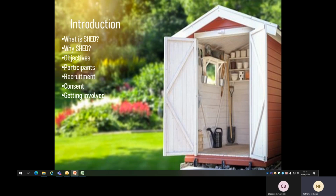To run through what we'll talk about, first of all, we'll introduce it. What is the SHED project? We'll talk about why it's needed, why we're doing the project, what the objectives are, who we're planning to recruit and how, what the consent process will involve, and how clinicians and care providers can get involved in enrolling people into the project.